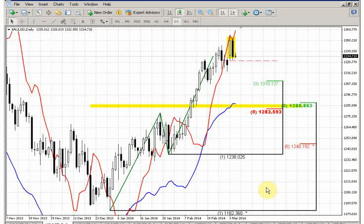Okay guys, let's update our analysis of the gold market. Well, on the daily time frame chart there's not much to add, since the major pattern here is the engulfing pattern. But as the major part of this pattern was formed at the beginning of the previous trading session, and we have discussed this already, here we just need to wait for this pattern to be triggered. For that, the market needs to move below the low of this pattern and close below this area.